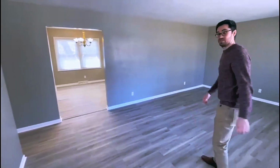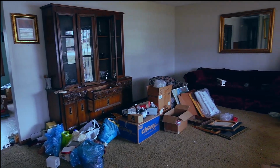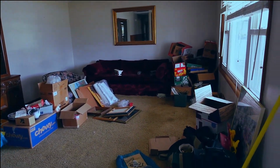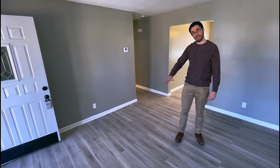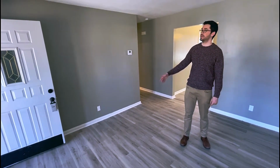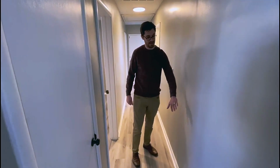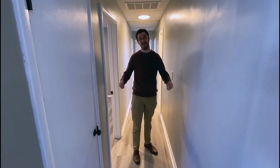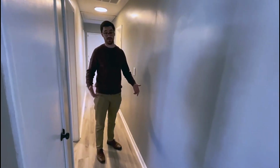All right, so when you first come in, you'll notice that it's a nice big open living space. So we took the wallpaper down, we took the carpet out, and we put luxury vinyl plank throughout the whole property, and we painted all the walls gray, white. In this hallway here, we used to have like a wood paneling, kind of wainscoting going down. We realized we were able to just take that off, and the original sheetrock was just right behind it.